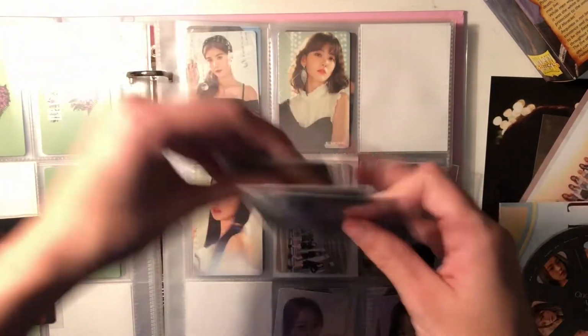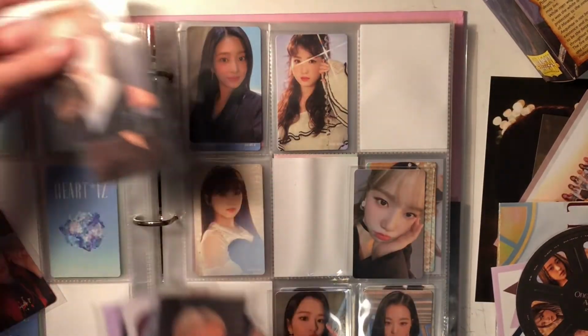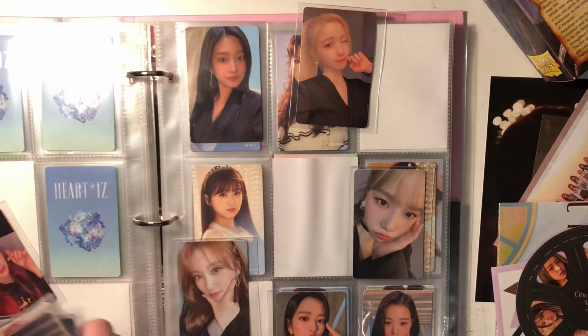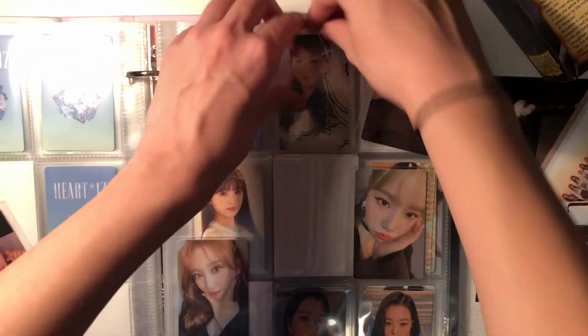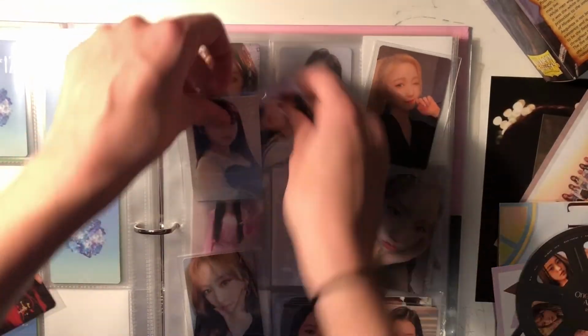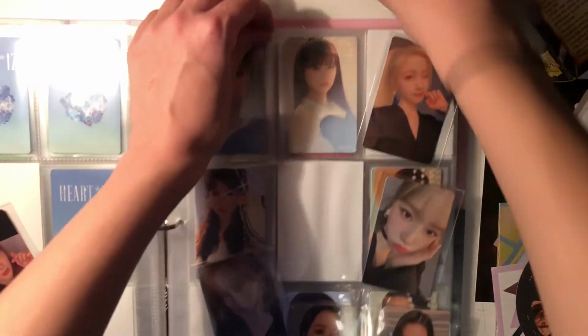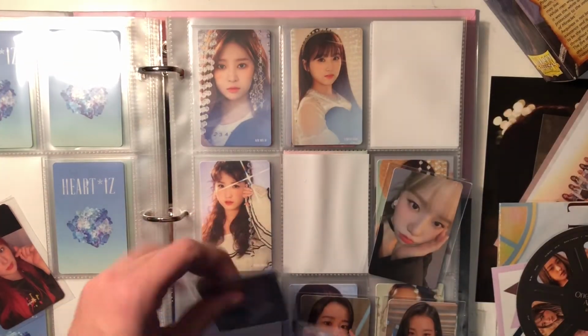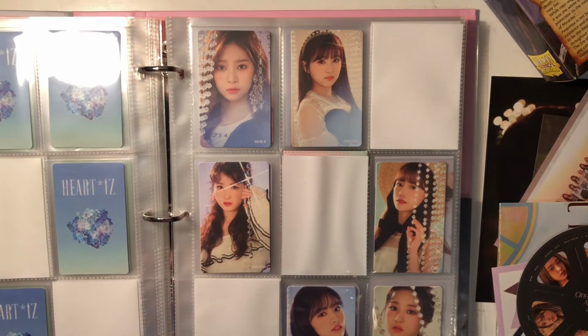I just got two of the members back here switched around. So it was these two, I think, that are switched. So I'm going to do that right now, actually. I'm going to switch these around. Yeah, I'll double check that after this video, but it does seem like I messed that up. So, got the pre-order cards, and then I've just got one Chaeryeong card.